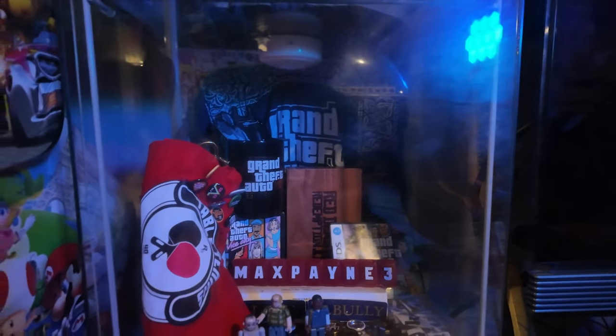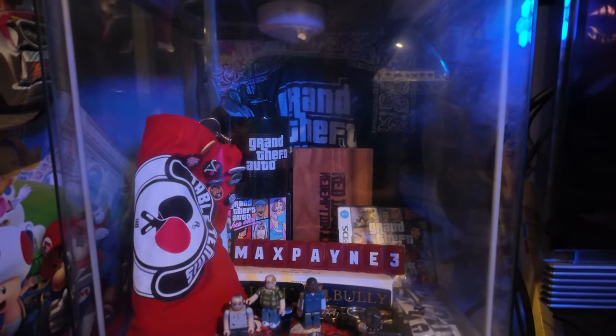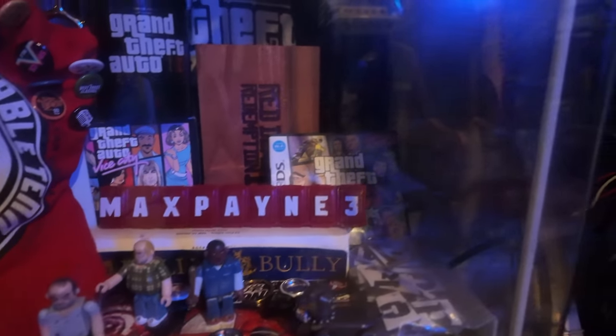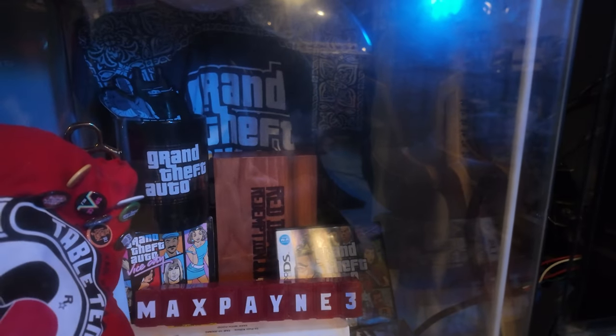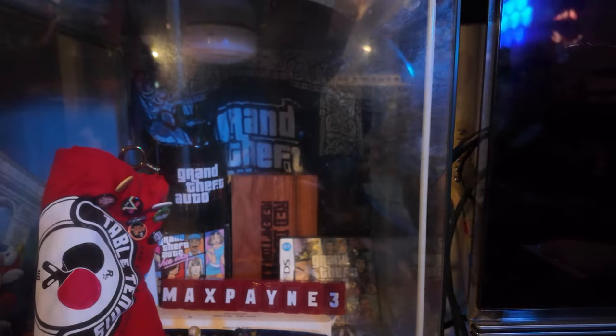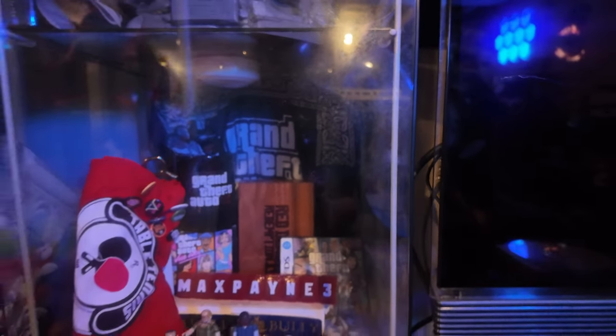This shelf I really like as well. This is my Rockstar shelf. A bunch of different cool collectibles here. We got a table tennis shirt. I love that game. We got the GTA characters in Lego form sitting right there. We got a Red Dead Redemption 2 domino set. Vice City soundtrack, Grand Theft Auto 3 anniversary mug, just a bunch of cool stuff on that shelf.